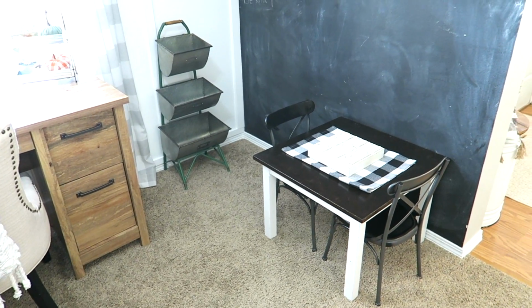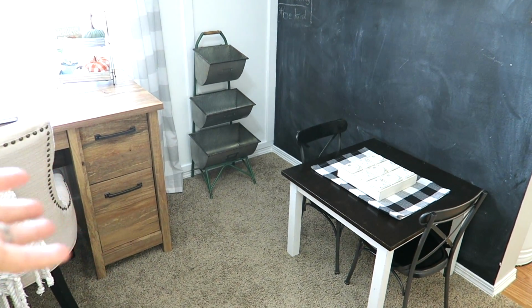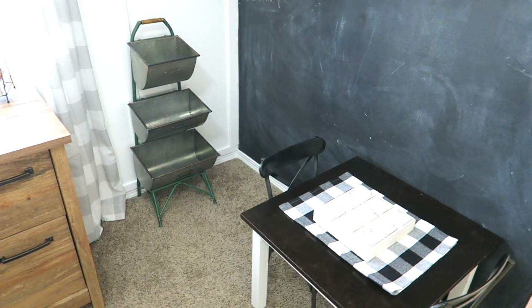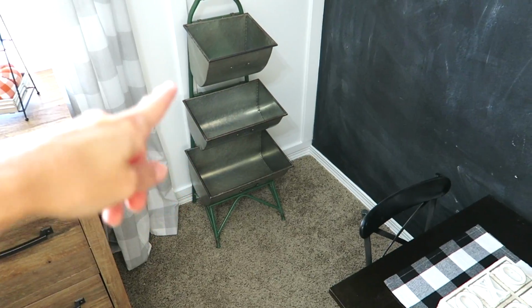But they are originally from Hobby Lobby. This is from Decor Steals. It's actually meant to be a planter, but I've always just had it in here for toy storage. It is completely empty right now because the twins were playing baby beds, where they were putting all their babies to sleep in their little bunk beds.